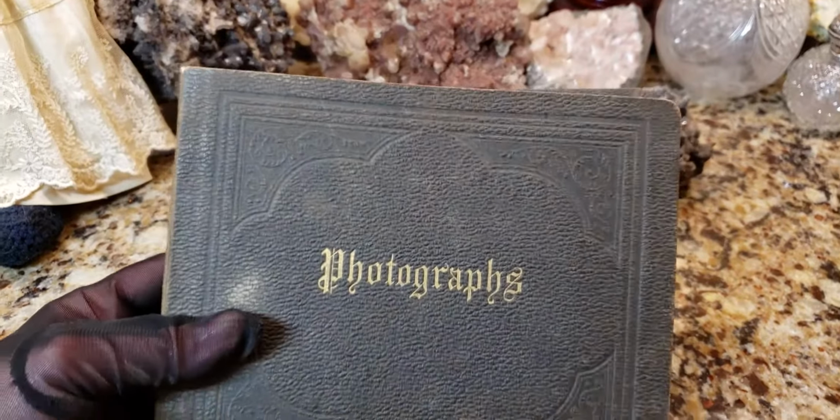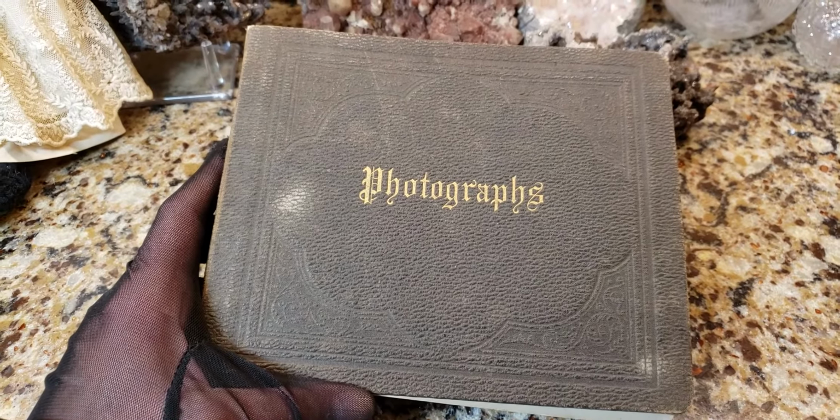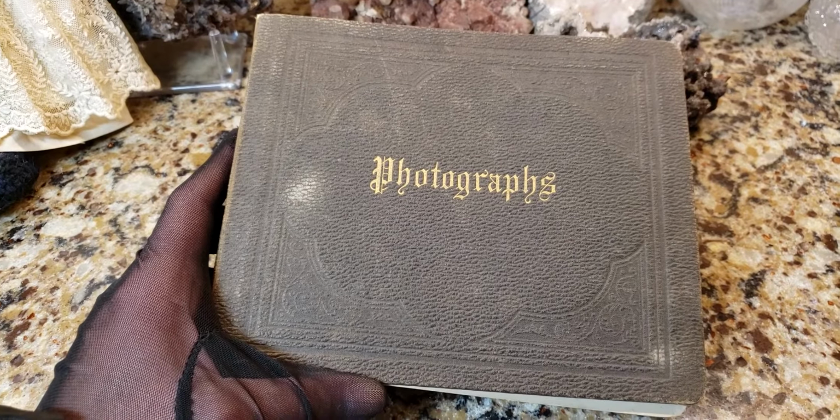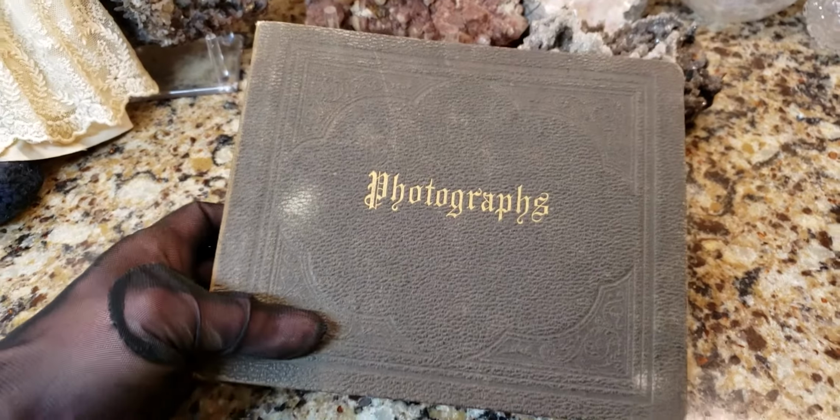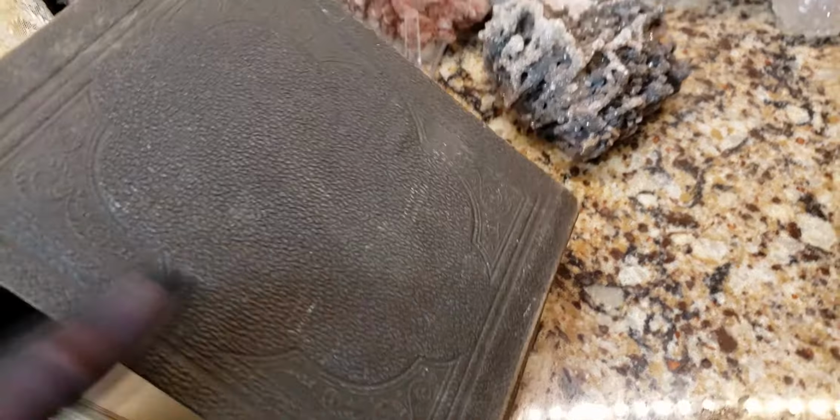And so this was sold to me from a fellow Long Islander who told me that this book contained photos of Long Island. Now, I don't know how true that is because none of them are marked or notated. So I only take that with a grain of salt.